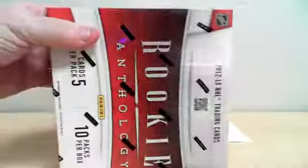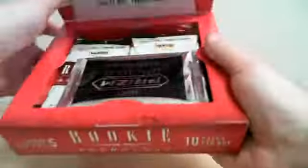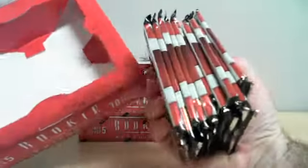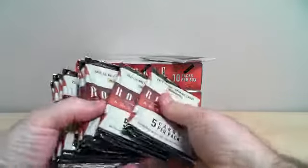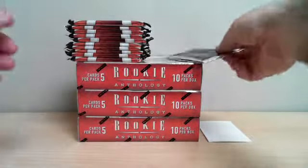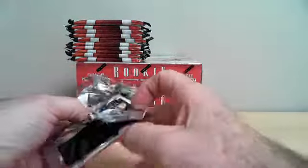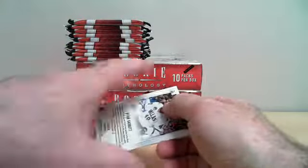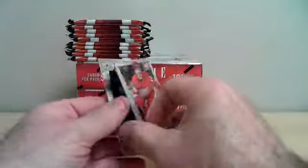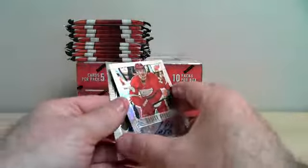First box. We got a bonus pack. And our 10 packs. Empty box. 2, 3, 4, 5, 6, 7, 8, 9, 10. Right here. And a bonus pack to start with. Ace, we've got an autographed Gustav Nyquist for Detroit. Prism version, a Ryan Garbutt rookie.